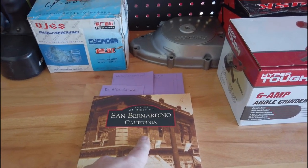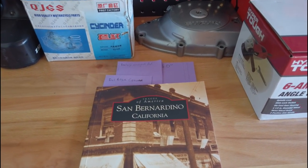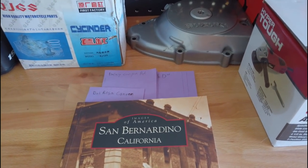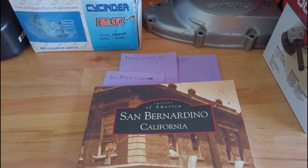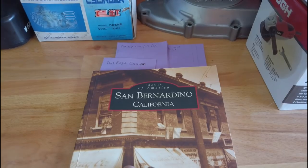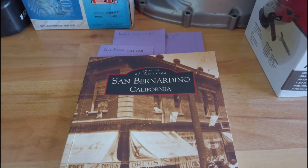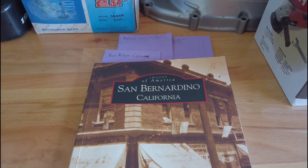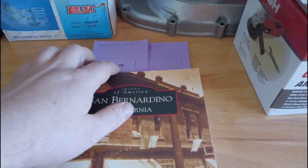A buddy of mine by the name of Callie Swacky went ahead and sent this to my P.O. box. You'll see that on the next mail call coming up shortly after this video. He sent me this book, and I went through it, and I found so many cool pictures and locations that I never once seen before. That being said, we're going to get on the motorcycle and visit a lot of these locations in real life.